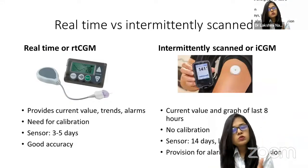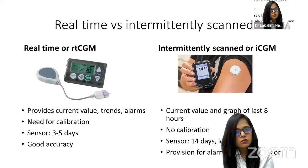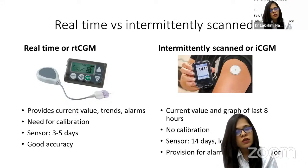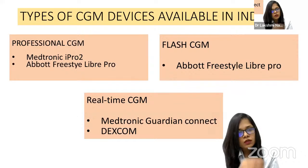So what is the difference between a real-time versus an intermittently scanned CGM? A real-time CGM provides current values, trends, alarms, but there's a need for calibration, and the sensor can work for about 3 to 5 days with good accuracy. And for an intermittently scanned CGM, the biggest pro is that there is no calibration, and you can use it up to 14 days. You can see the current value, and you can also see the graph of the last 8 hours.